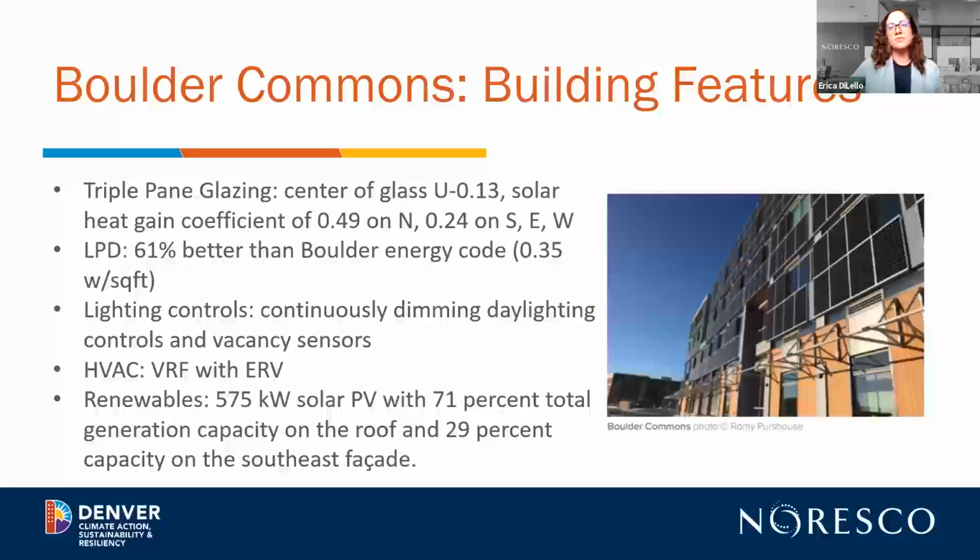So for example, the vertically mounted PV cost about $84 per square foot, but since it eliminated the need for the metal panel wall system, which costs $42 per square foot, the incremental cost of the PV was only $42 per square foot.